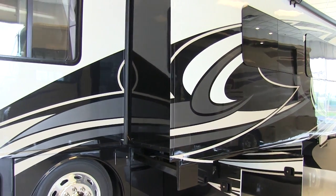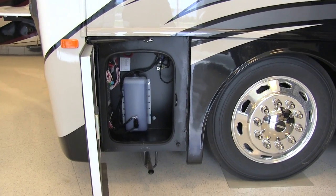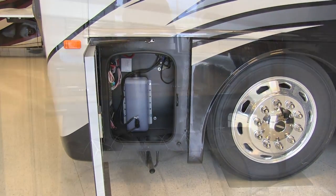And way up front, you got your window washer fluid and another nice little compartment. Now that we're finished with the outside, let's go inside so I can show you the rest of this glorious motorhome.